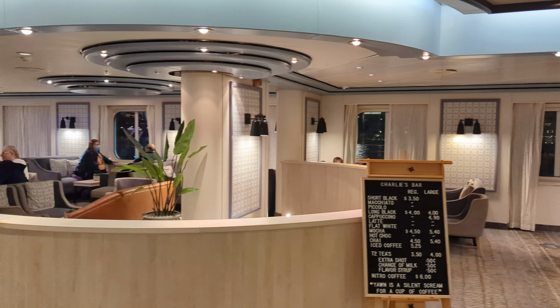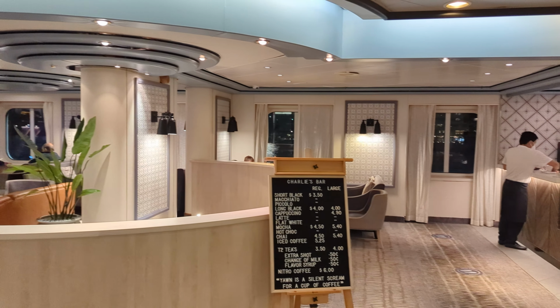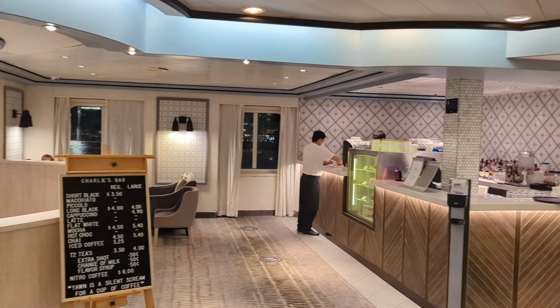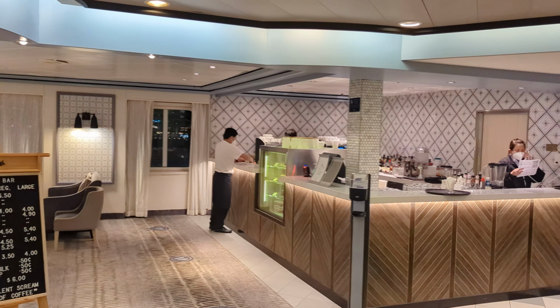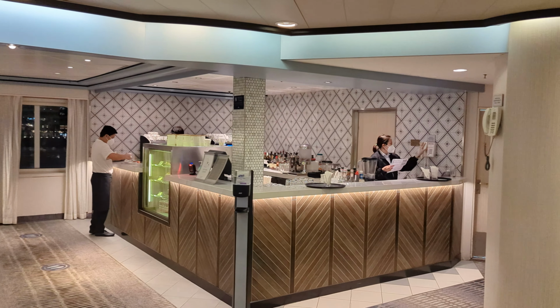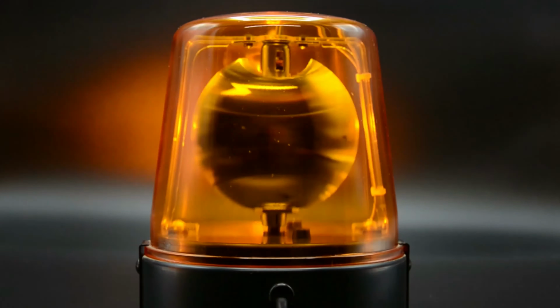For the ships, it's easier and quicker to use the cards and take money from those accounts. Cruise ships have many bars, restaurants and shops all taking payment. All the person has to do is scan the card, then give it back. If the ship had money, they would have to work out the change, slowing down the process.